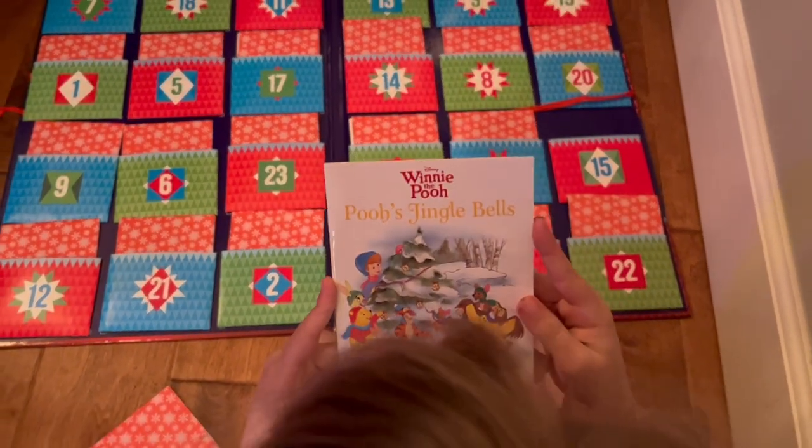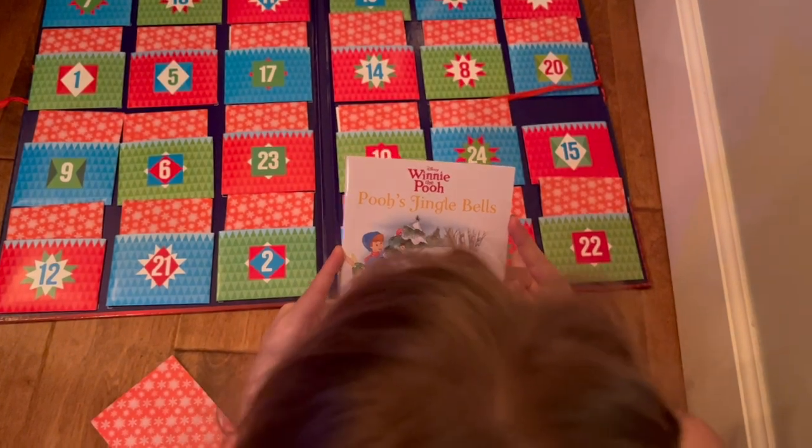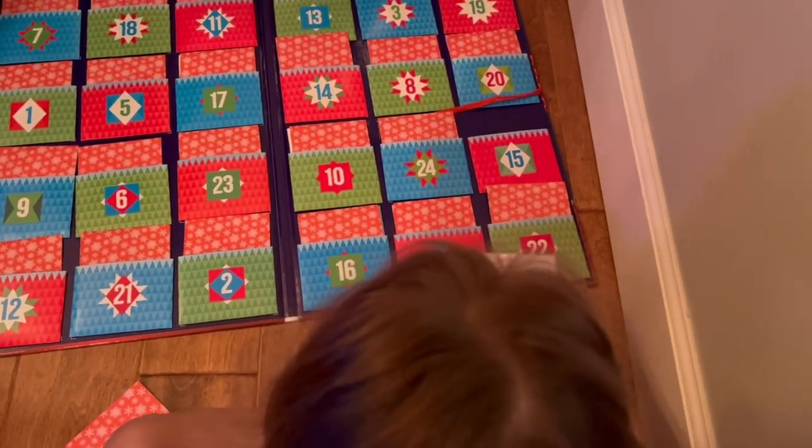Yes, Pooh's jingle bells. How exciting. I like Pooh.